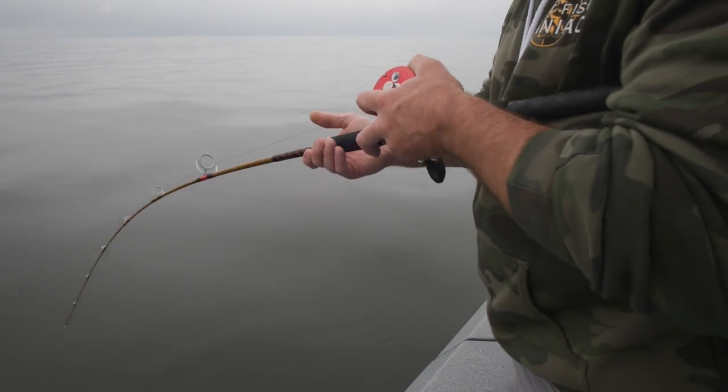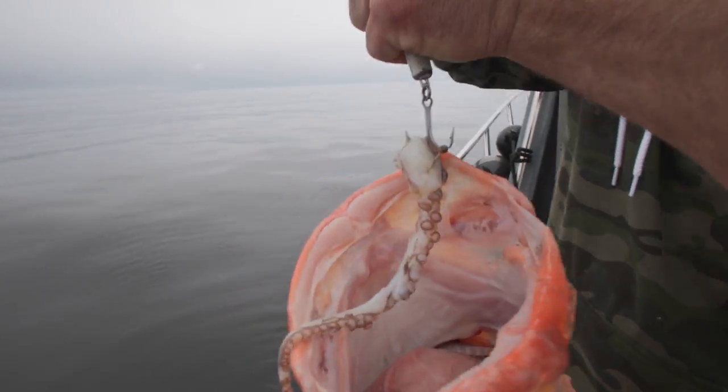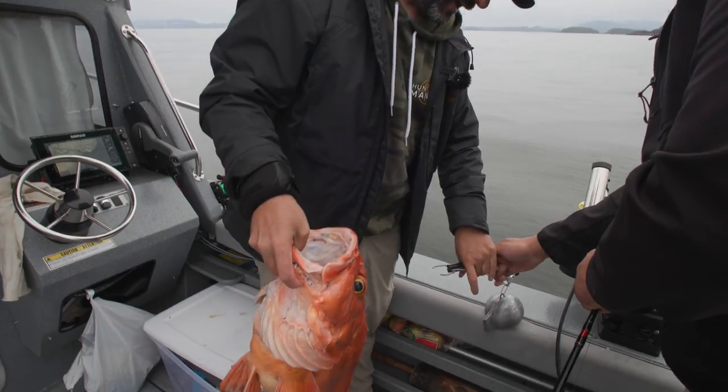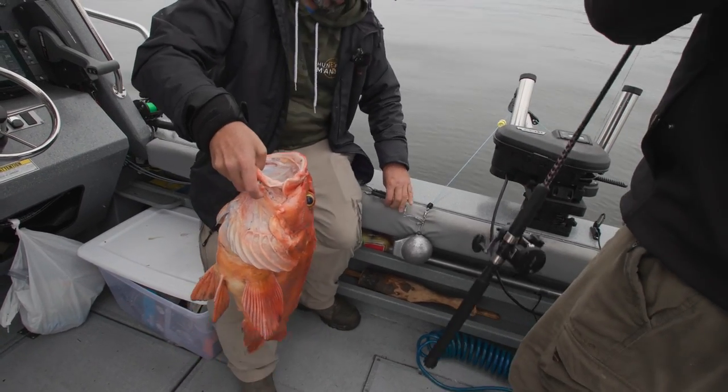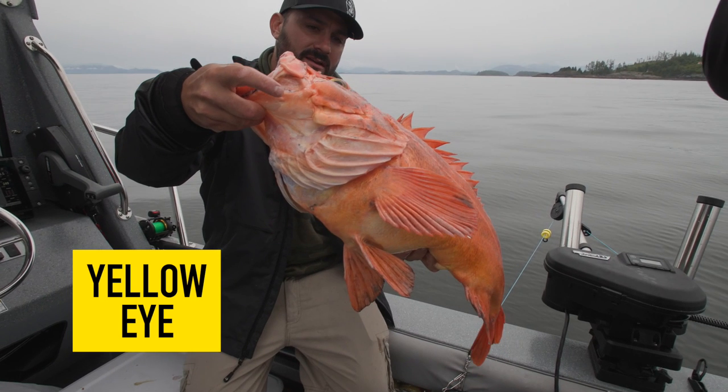I had a feeling too. I just had this feeling. I had a feeling. Oh, oh my God. What is it? Oh. Brutal. That's a big fish, so. Hey. Man, oh man. Okay, we haven't got any of the halibut yet, but Damien just caught this really nice yellow eye.